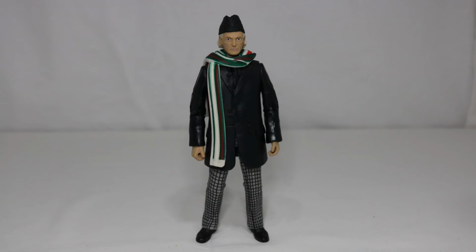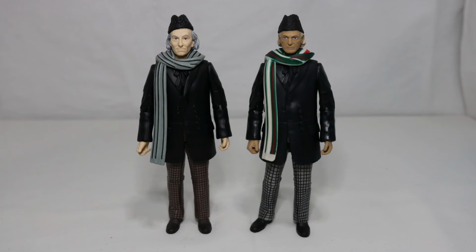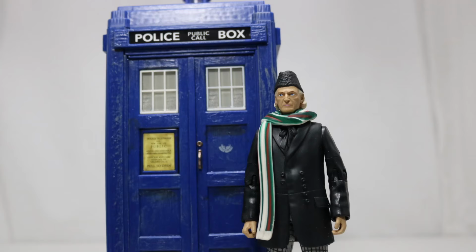As mentioned before, the figure is based on David Bradley from An Adventure in Space and Time. The figure looks amazing. I think they nailed the head sculpt and the outfit looks spot on as well. The figure is made up of the First Doctor body, with the only new part being the head. I really like this set.